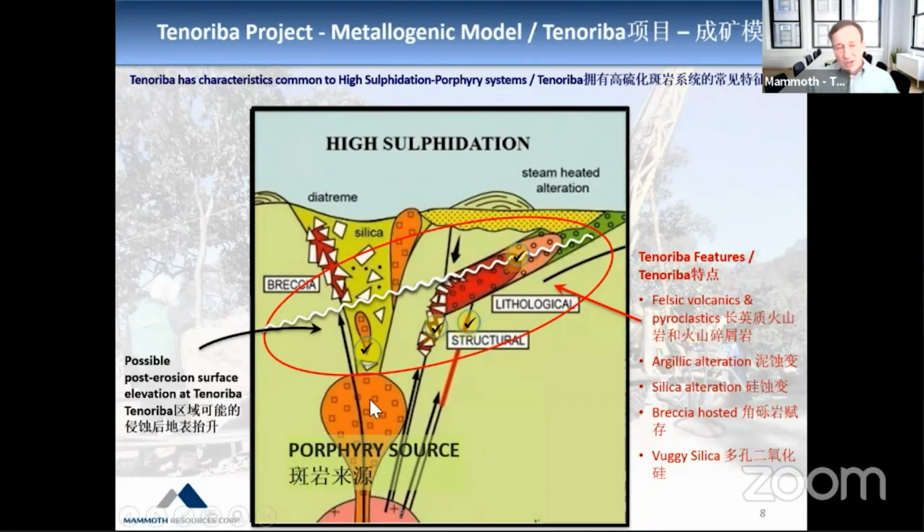And what's interesting is as we go from the east of our project to the west, we actually drop down in elevation about 700 meters. So we're actually getting deeper into the system. And in fact, in addition to the gold and silver that we get in the central and the eastern portion, we actually had a really good copper intersection as well. So beyond just silver and gold, we may also have potential for copper as we get deeper into the roots of this system.